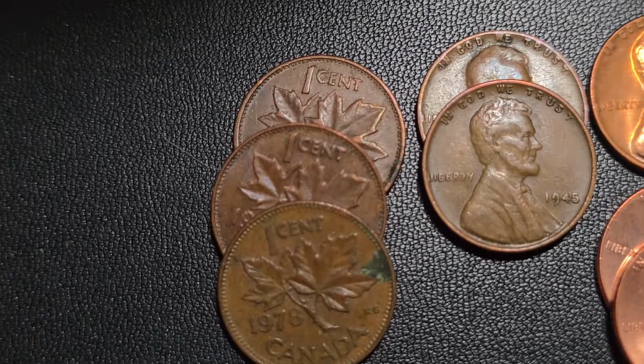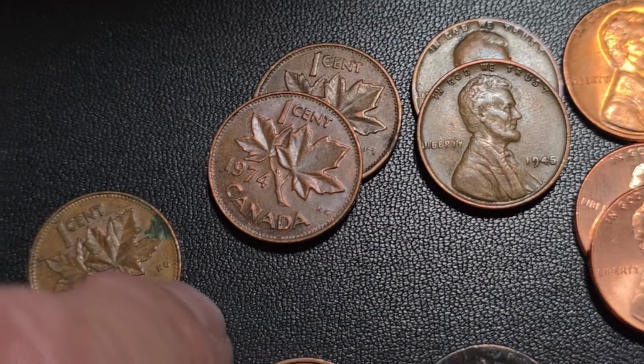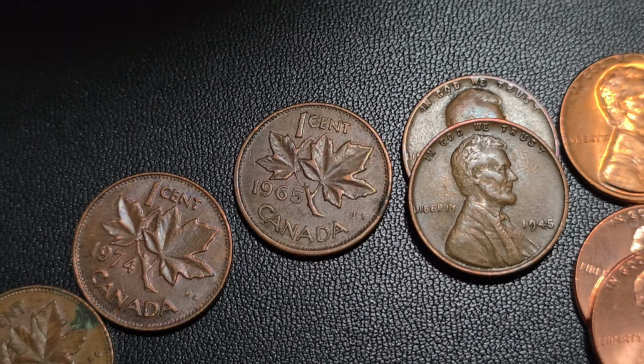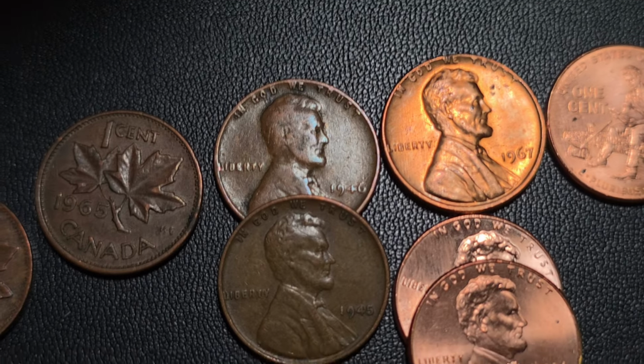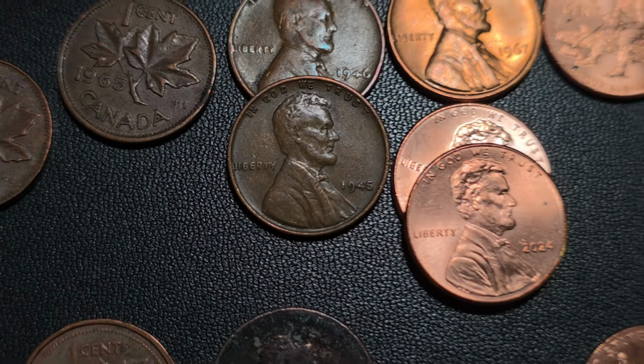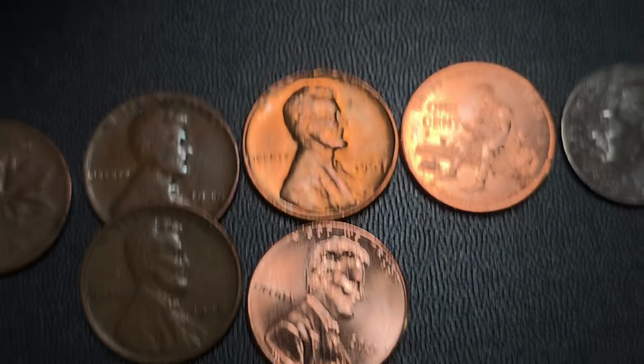So we did have some Canadians. 78, 74, 65. A couple of Wheaties for Group 1. A 46, and a 45. We did get a 2024 and a 2025.